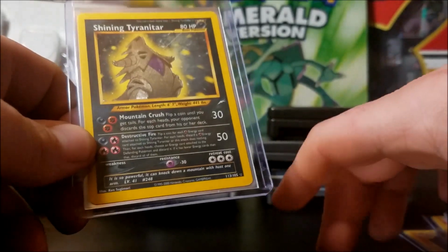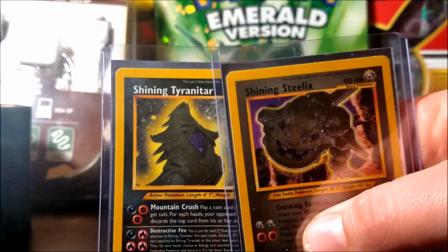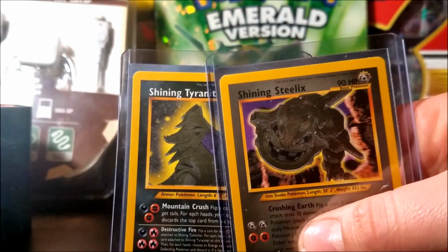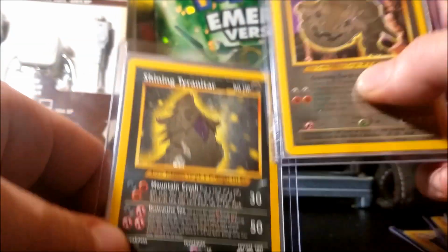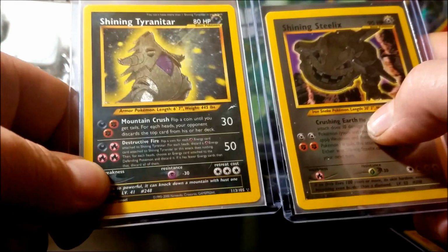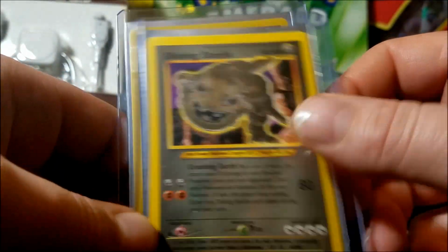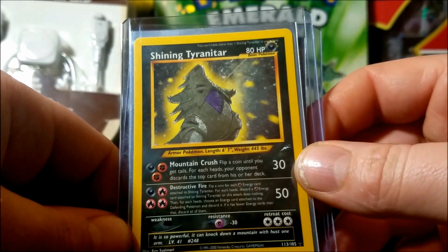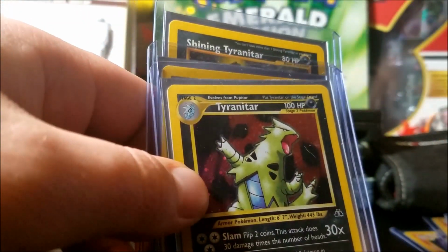So I'm probably going to get these two PSA graded. I gotta figure out all that stuff. Someone comment, let me know below. Try to explain it to me, because I do not understand this whole PSA graded stuff, especially when I don't know the value of the cards, and you're supposed to know the value before you send them. I can go off eBay, but I know these are super rare, especially in the condition they're in. I'll actually look them up. I'm pretty sure the Shining Tyranitar is more rare than all the cards I just showed you.